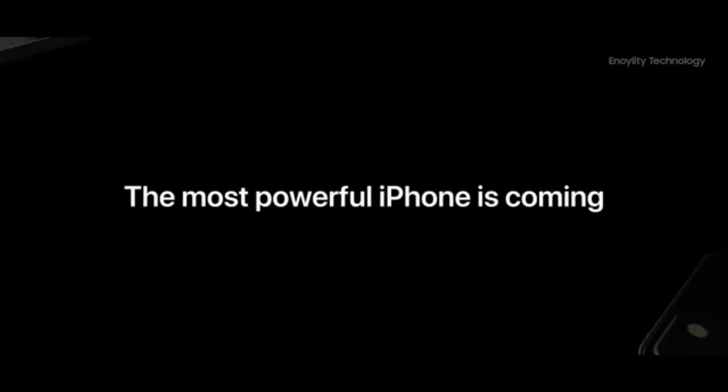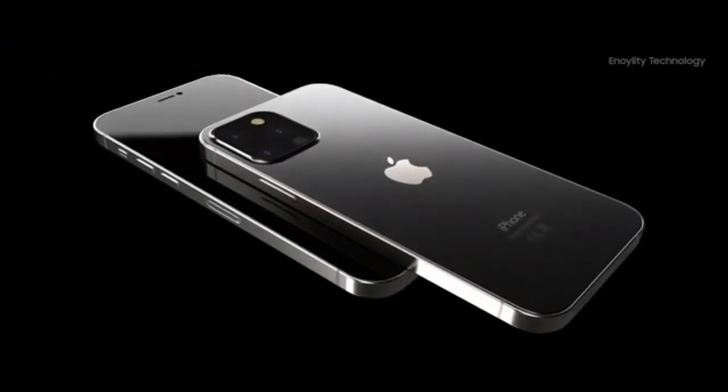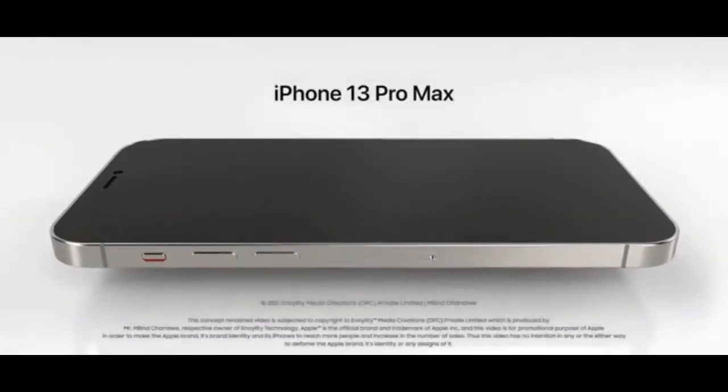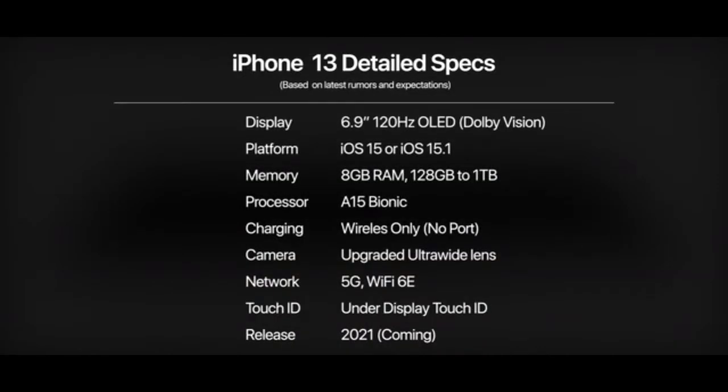And if the iPhone 13 indeed comes with no port, we'd hope that Apple brings in faster wireless charging, so we don't have to wait around for hours for the handset to fill up to 100% juice.